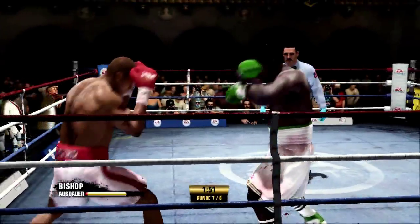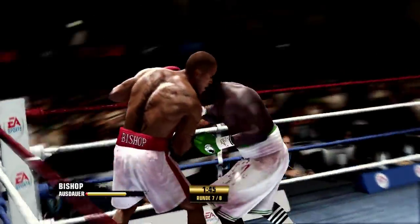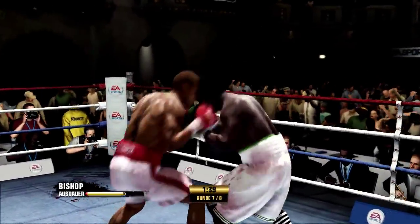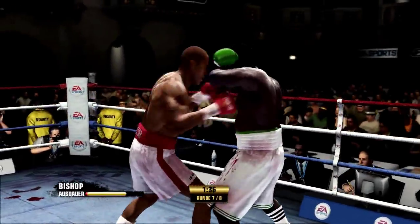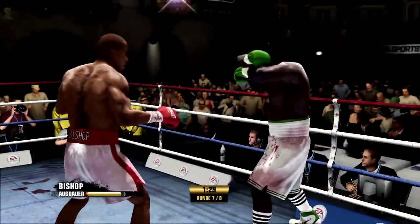Now, this is amazing to me because there's no doubt in my mind that Andre Bishop has severely injured that right hand. He's a one-armed fighter right now, just utilizing that left hand. And here's the stunner. I think he's beating Meldrick Johnson with just that left hand.